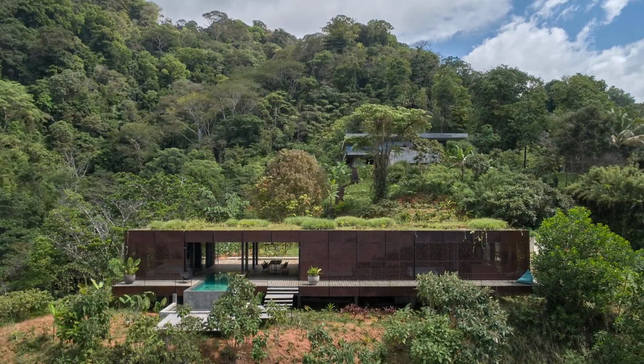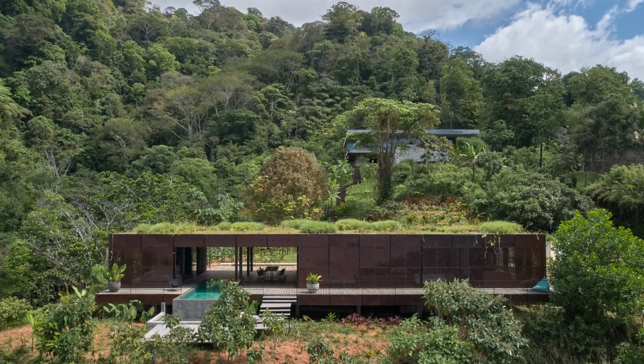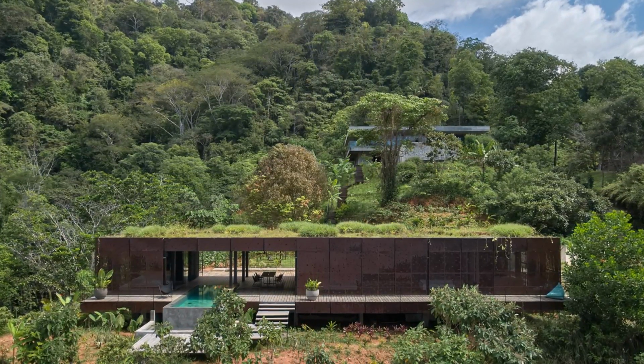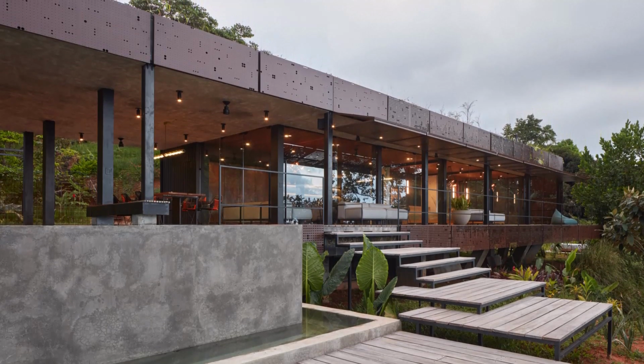Discreet wall colors in combination with the green roof allow the villa to really blend in with its surroundings. The ocean and jungle-oriented facades are fitted with large-size aluminum perforated sections which A, do not heat up in the sun and B, are rust-resistant. If pulled up, they double as canopies.